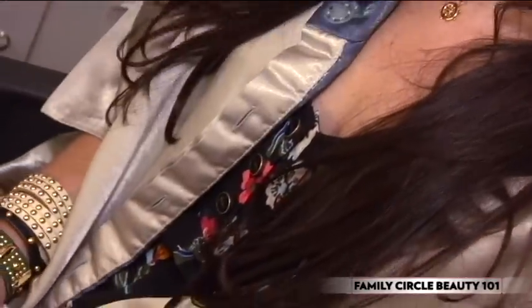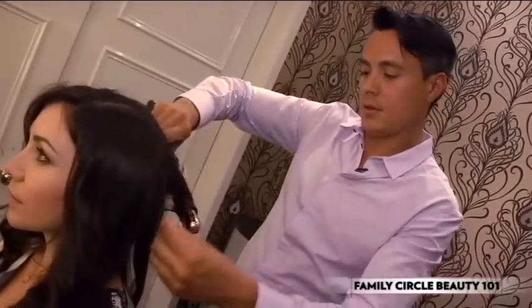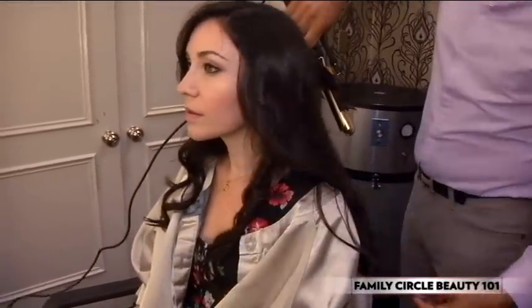Now for a little styling. Styling process is easy. You have more hair. The hair texture is beautiful. It's shiny and it holds curls. You can use a curling iron, a flat iron. The only thing that we recommend is stay away from products with sulfate and silicone.